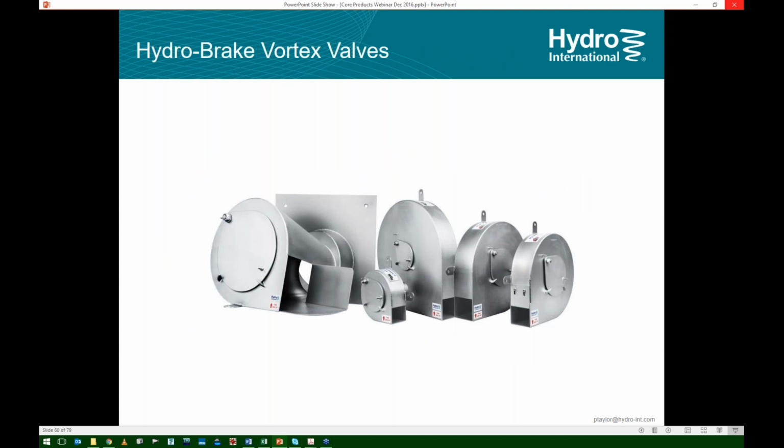Okay, now we're going to just finish off quickly on the HydroBrake. This is our Vortex flow control valve. This is the last product, and we're talking about flow control now. This is a really big part of stormwater, and it's kind of universal. You can have all sorts of different water quality standards around the country, but universally flow control is the same. Everyone needs to try and match pre-development flow.